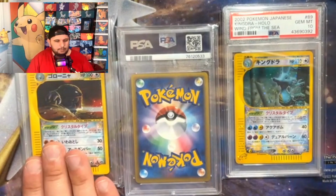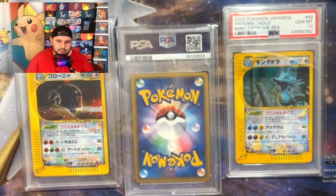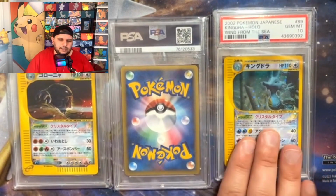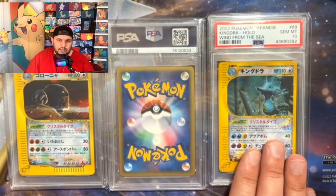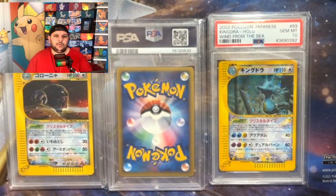So Max, I believe, paid $850 for the Golem. So me giving him $1,000 flat, that's an instant $150 in his pocket. The Kingdra, I believe he picked this up for $1,050, gave it to us for $1,150, instant $100 in his pocket. He basically bought these, messaged me, and sold these instantaneously. So I'm keeping him liquid.